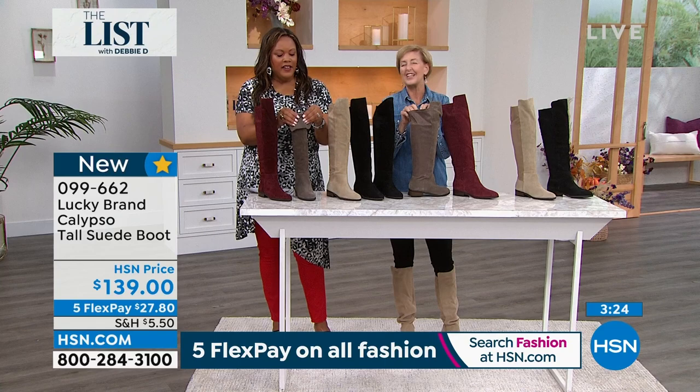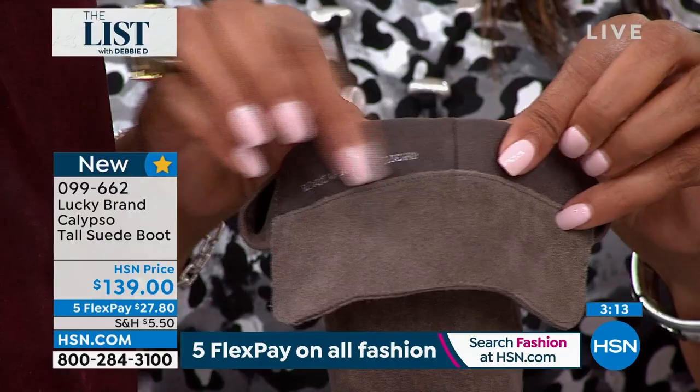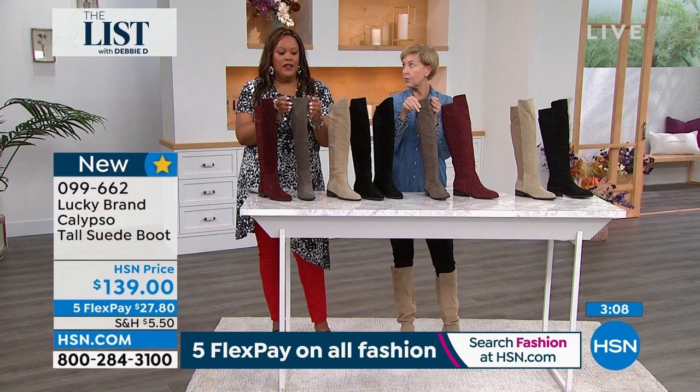This is what the lining looks like. I could have come out here in my wrong size, but I don't like to wear my wrong size. My true size is a size 12. But everything that touches your skin is very, very soft. And the fact that this comes up to the knee, to me, just makes your leg look longer. But you can also slouch this.